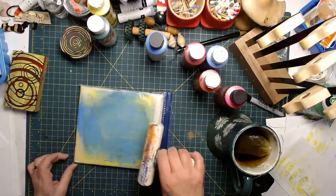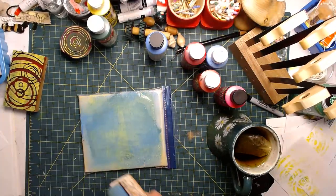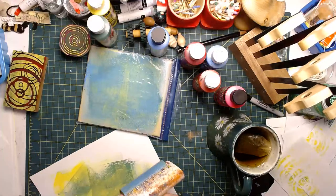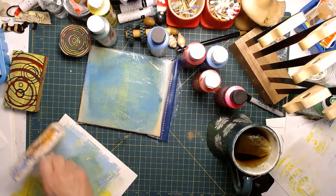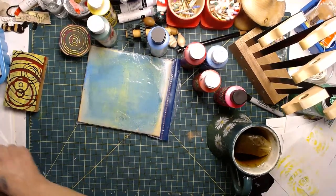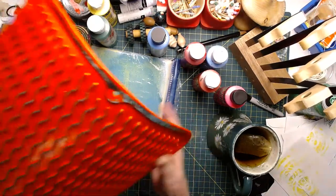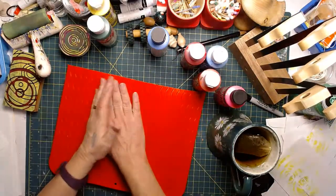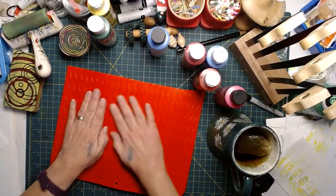Getting some interesting print texture on this. I want to use this paper, but we're off to the side. Let's grab this fun thing. This was a draining rack thing. I got it at Dollarama or someplace like that. So we're going to put that down on the paint.